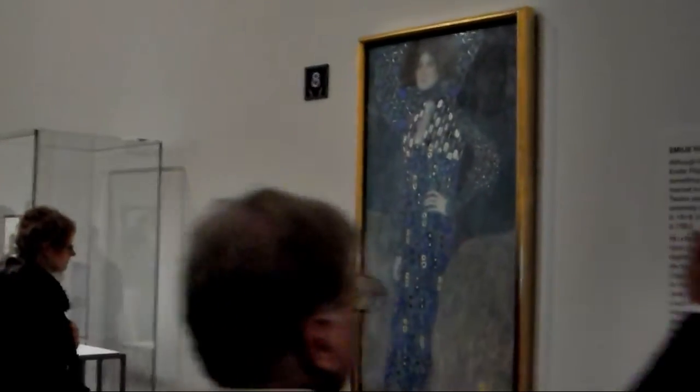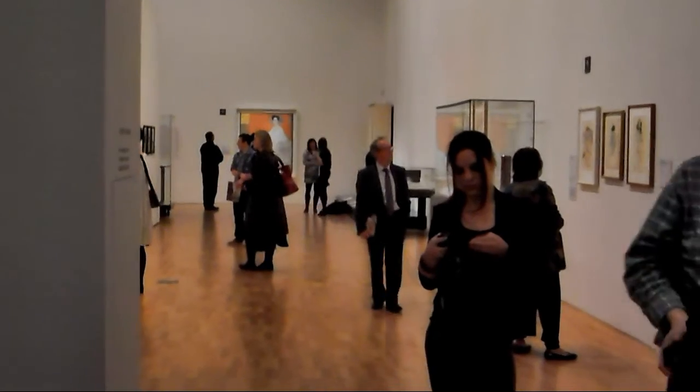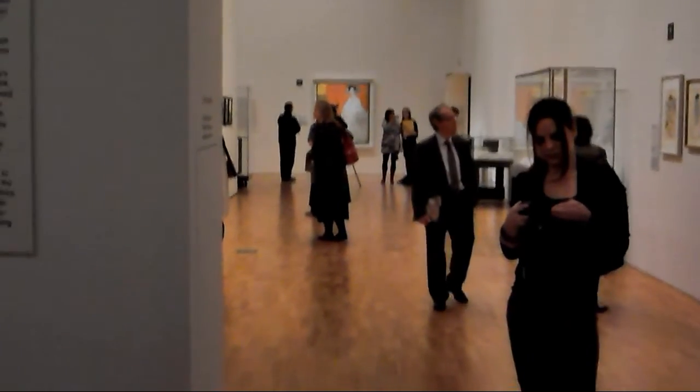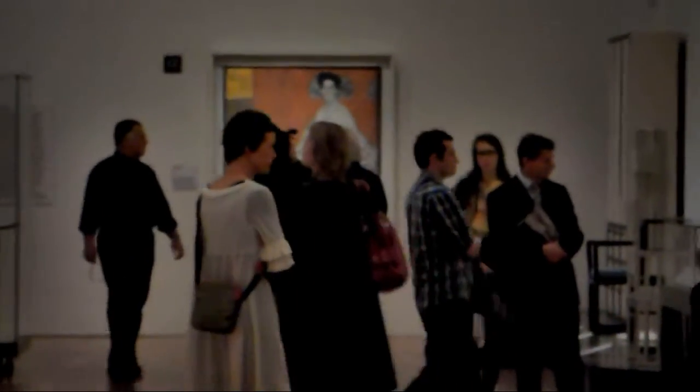Hoffmann designs. And when you walk to the end there, you see a white cupboard, a large cupboard from a Belgian collection. This was one of the original furnitures of the boutique. And you see here also some photographs where Emilie Flöge and Gustav Klimt wear very free clothes, you know, reform dresses. They didn't care for conventions.